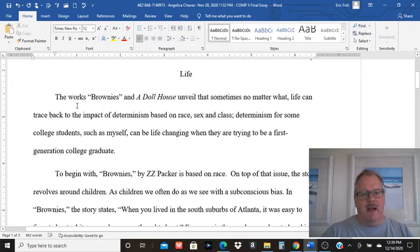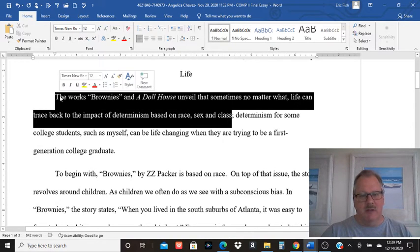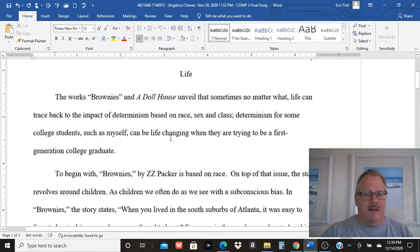Misspelled word there. The works Brownies and Dollhouse unveil that sometimes, no matter what, life can trace back to the impact of determinism based on race, sex, and class. Determinism, and then she's kind of telling us, here are the two works I'm going to talk about and kind of what I'm going to say. Then the last part of this thesis is going to say how I'm going to relate it to myself.